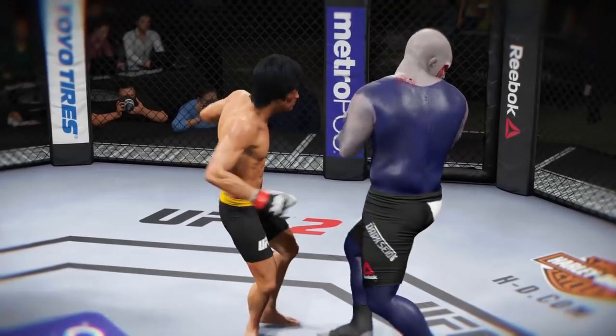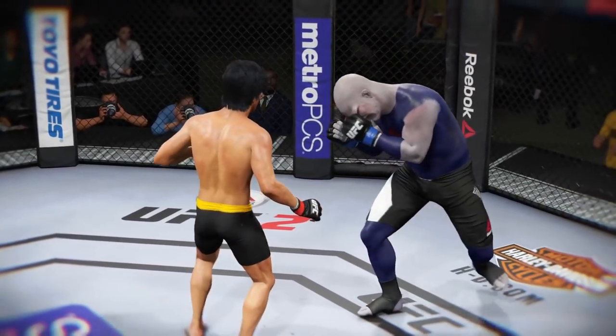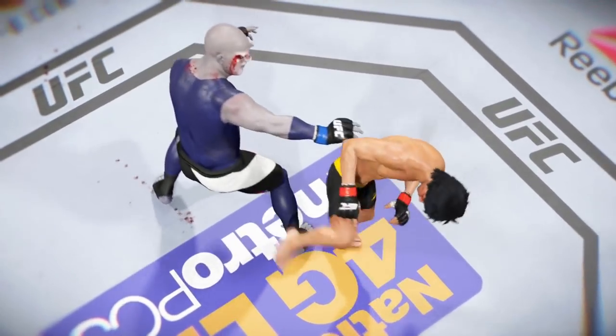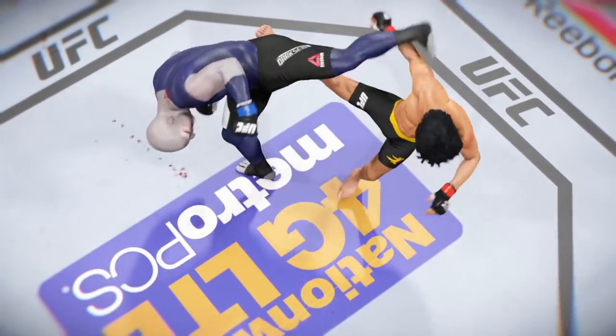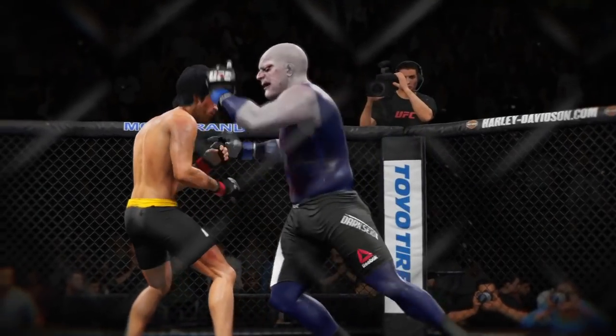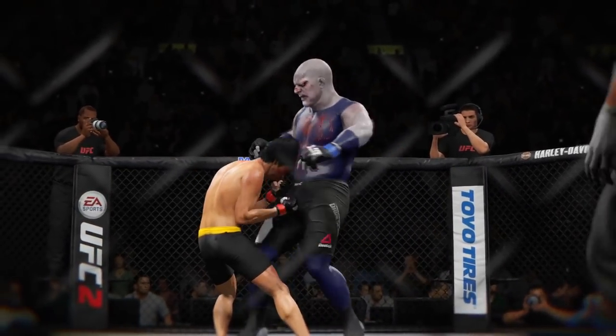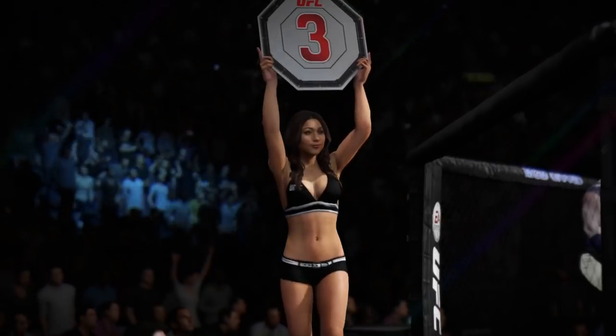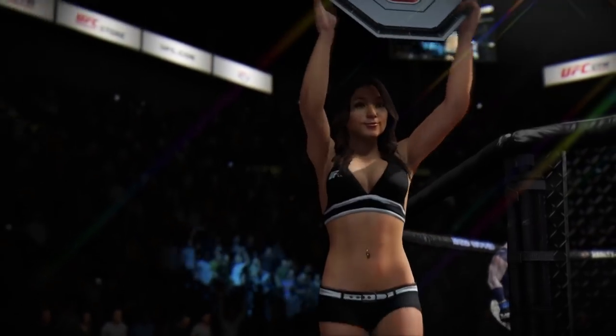And here's a nice shot, lands perfectly. And here's another clean shot that lands. And another perfectly placed strike. Really excellent striking being displayed in that round. The lovely Ariani here tonight in Las Vegas, Nevada.